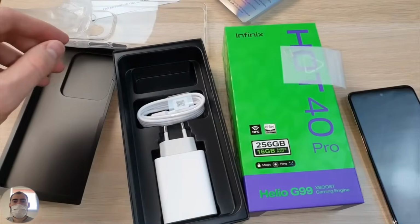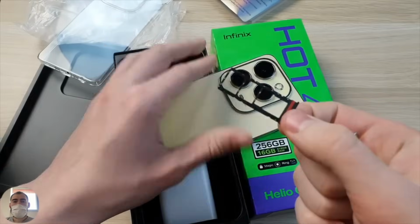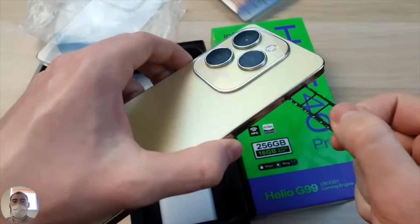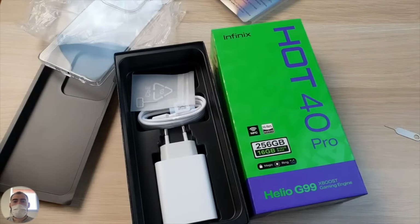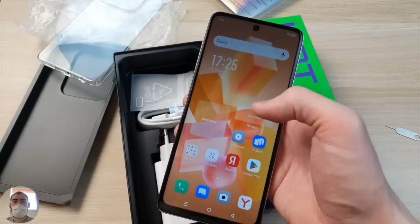For some reason I think there will be two SIM cards possible, plus you can install a flash drive, and there you go. Red rubber seal, bright red, everything is on. My phone has started. I can unlock it either using your face, you can register your own face, or using a scanner.